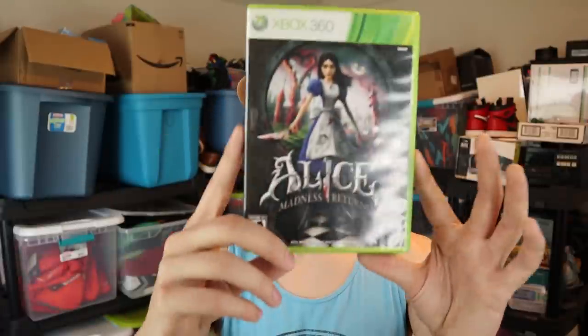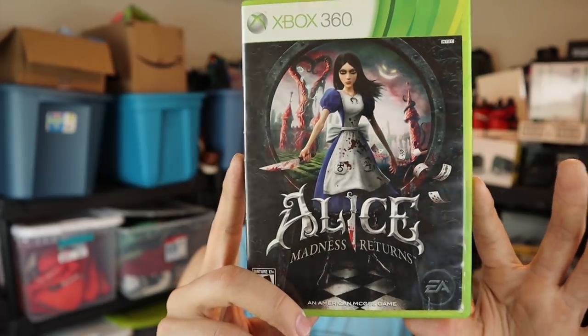Not a ton of value there, but it's always nice to have to bundle with systems in the future. And then Alice Madness Returns. This game right here is about a $30 to $35 game, so nice little find right there.